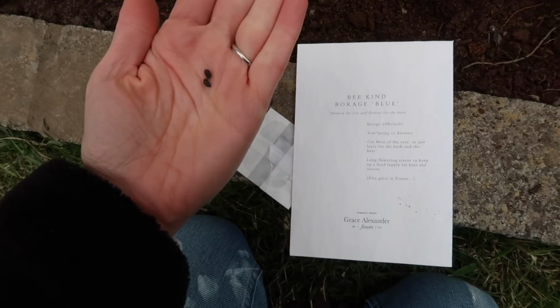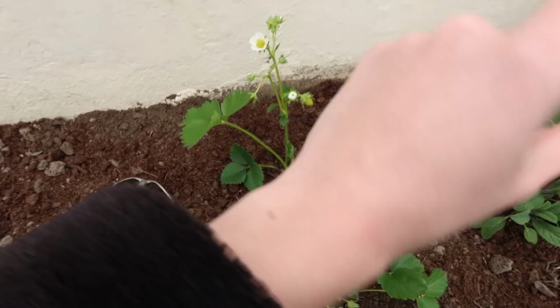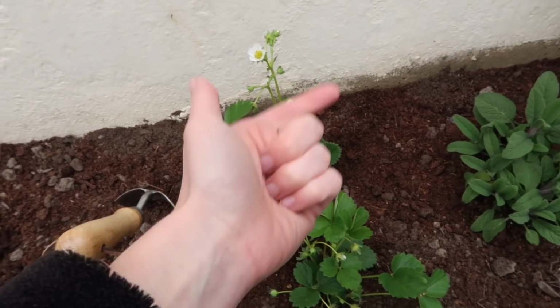We're going to attempt to sow these borage seeds. I'm gonna do some here, see if they germinate. If they do, then great. If they don't, we'll try again.